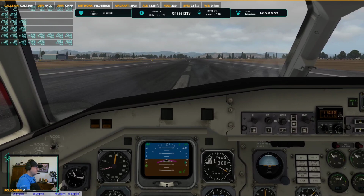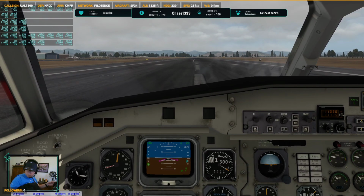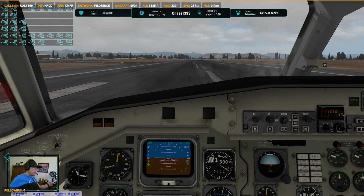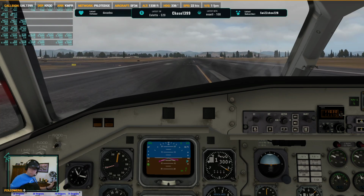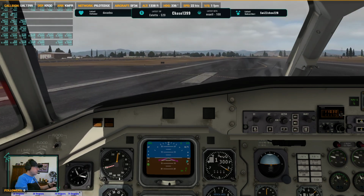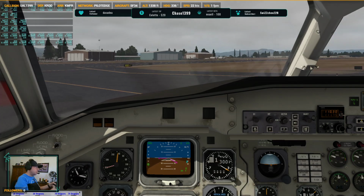United 1399, left turn at Alpha 5, taxi to the ramp via Alpha. And Charlie, are you going to terminals, I'm assuming? Correct, United 1399. United 1399, let's just go taxi ramp via Alpha, monitor ground point 8. Taxi ramp via Alpha, monitor ground point 8, United 1399. Thanks, we'll see you.